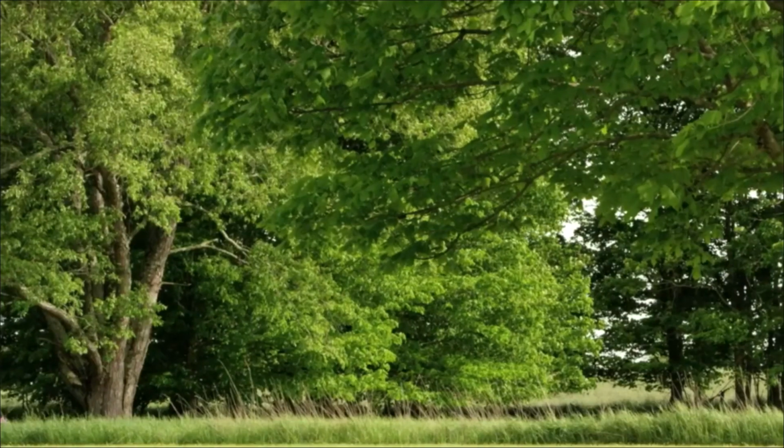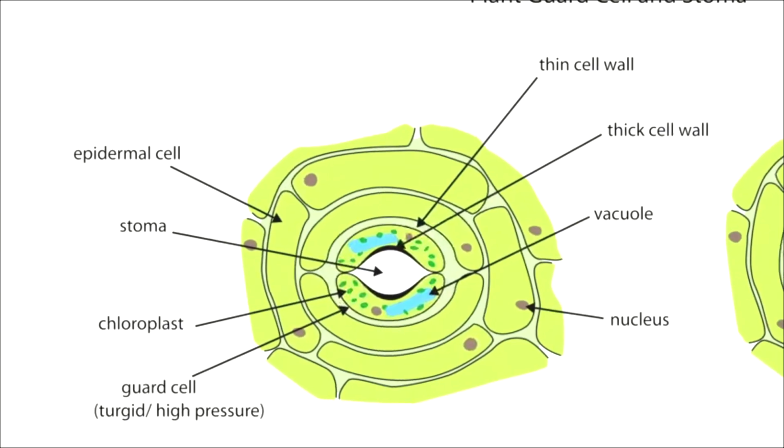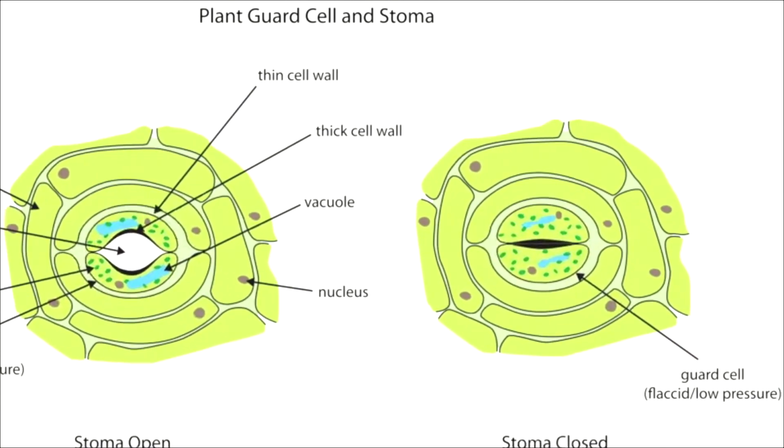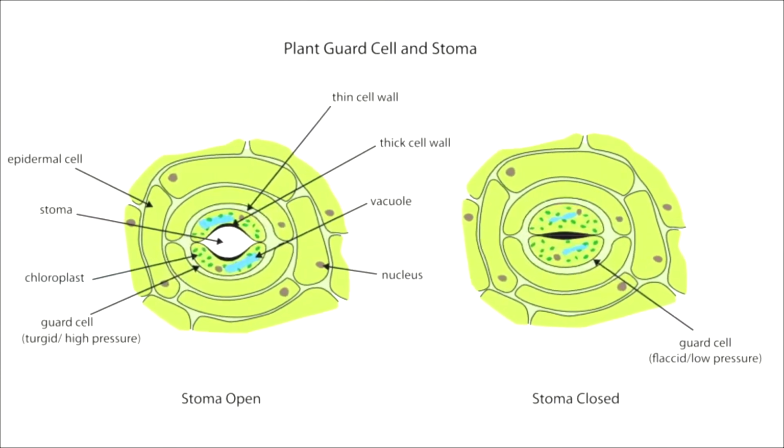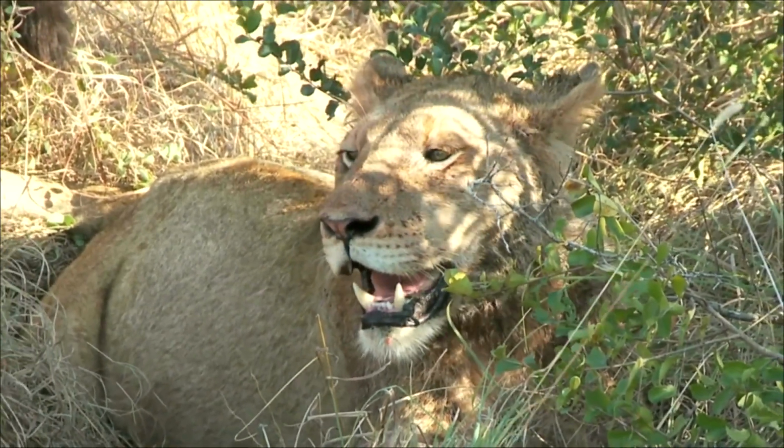We also learned that during photosynthesis, plants produce oxygen. Plants don't need this oxygen, but we do. The oxygen produced by plants is released into the atmosphere through the stomata, the window-like openings in the leaves that allowed the CO2 into the plant at the beginning of the process. When we breathe in the oxygen released by plants, we then breathe out CO2. And guess what? The whole process begins again.